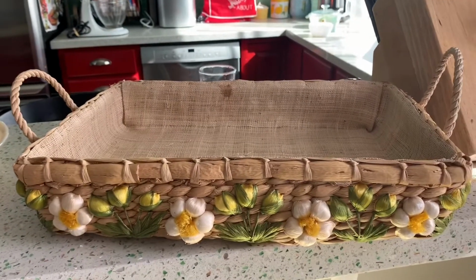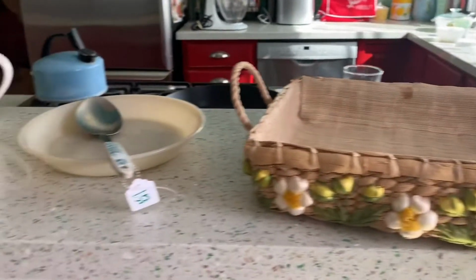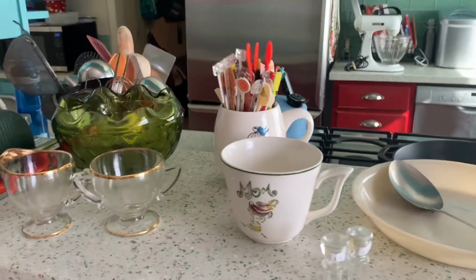And I also got there a dorm fridge for my son who wanted one. It was $15, and he's gonna take it out of my car today. So that is all I have for you from all these thrift stores.